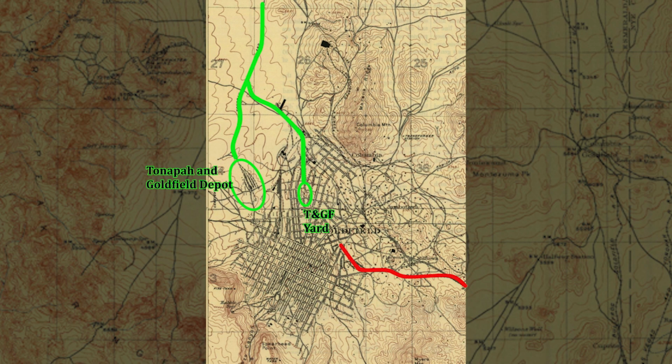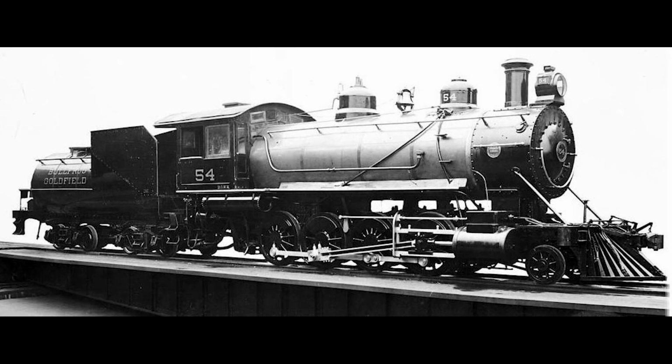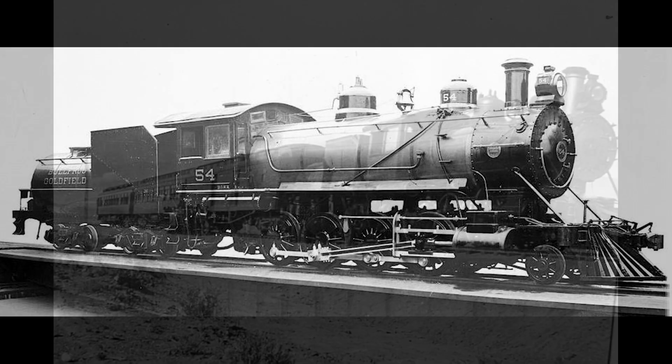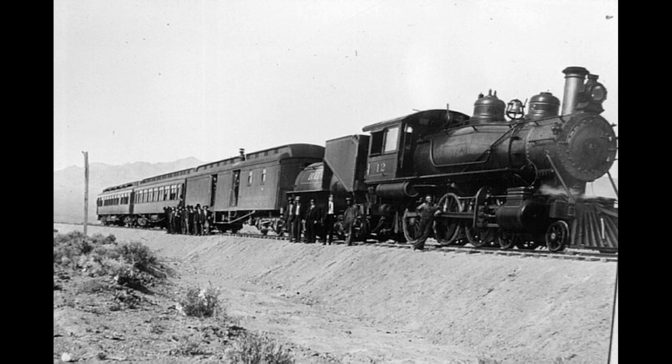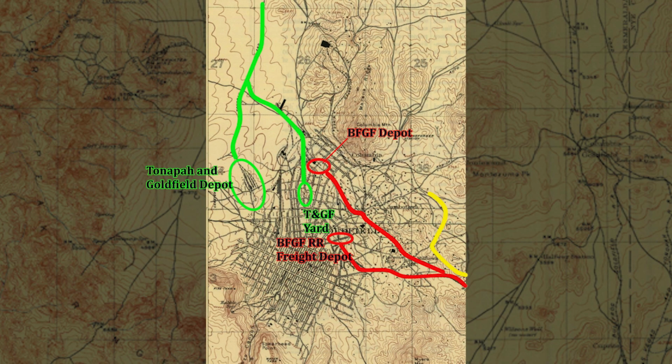The second railroad to reach Goldfield was the Bullfrog Goldfield Railroad, and it began service in June of 1907. The third railroad, Las Vegas and Tonopah, reached Goldfield in October of 1907.